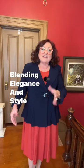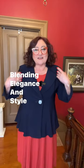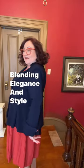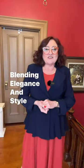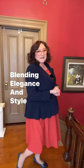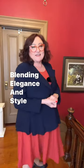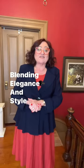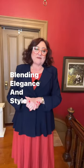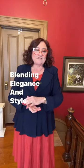Complementing the dress is a Joseph Ribkoff jacket whose peplum design enhances the waistline. The navy shoes, chosen for their harmony and comfort, pair perfectly with the ensemble, while a burnt orange Coach handbag echoes the dress's hue, complementing the look with functionality and flair.